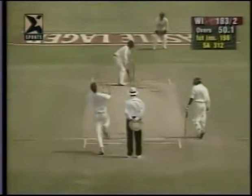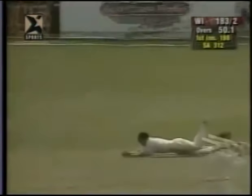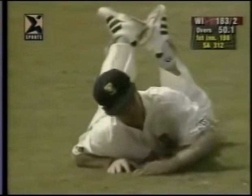Has to be with Hooper, between him and Hooper. And Jonty Rhodes again. Unbelievable.